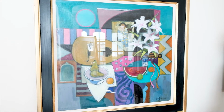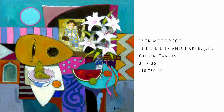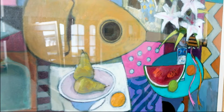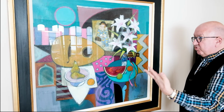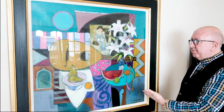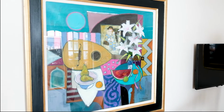So this painting is called Lute, Lilies and Harlequin. It's 34 by 36, so the best part, including the frame, of about 4 feet by 4 feet. So if you look at the little boy all dressed up, if you look at the turquoise, the pink, this is Jack Morrocco. And you know, if you're an avid art collector and you didn't instantly know this was a Morrocco, I would go into a dark room and rest for a few days, because it's just classic, typical, wonderful studio still life.